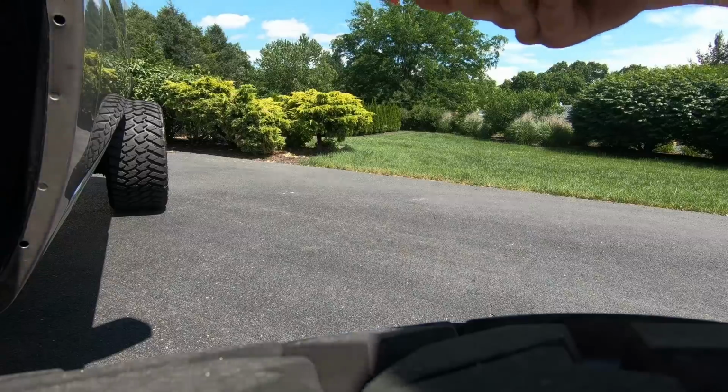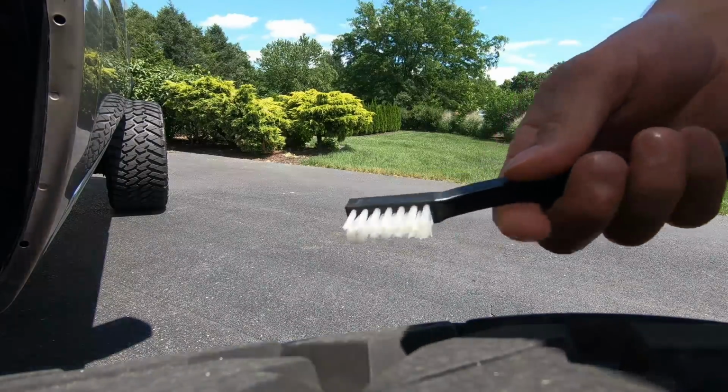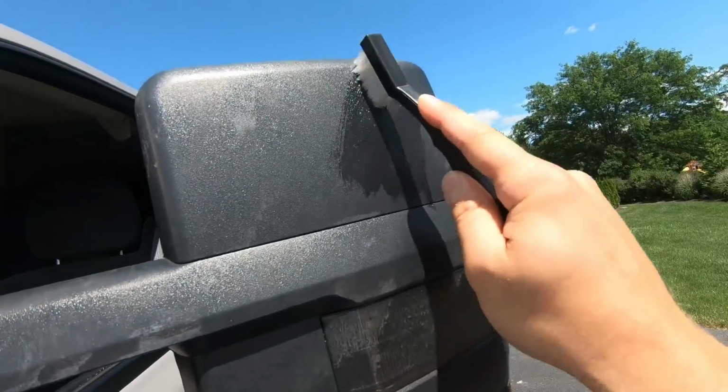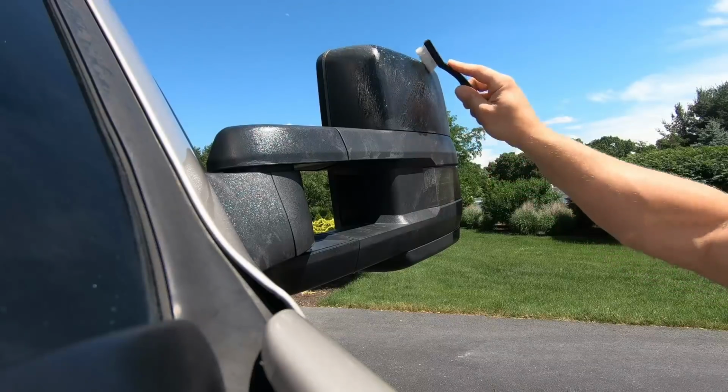Let's get started. Directions: begin with a cool, dry surface. Clean one area at a time. Here's my toothbrush. Wow. Look at that. Isn't that incredible? Guys, this is the most incredible thing I've ever seen in my entire life.